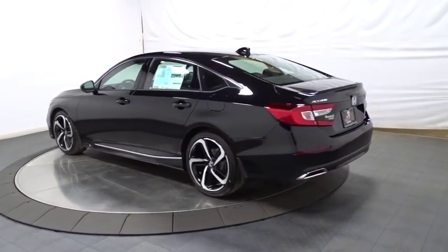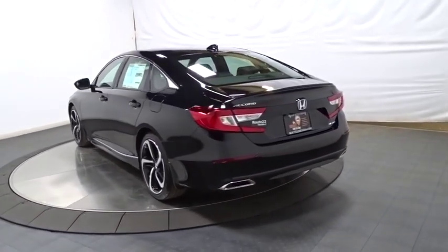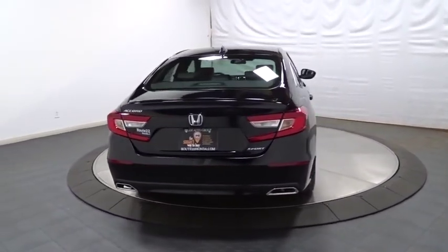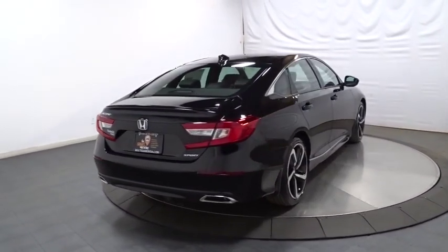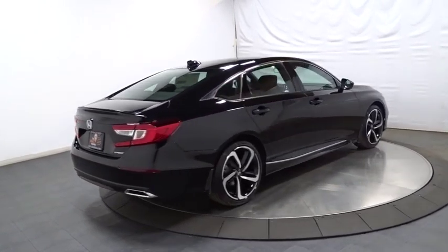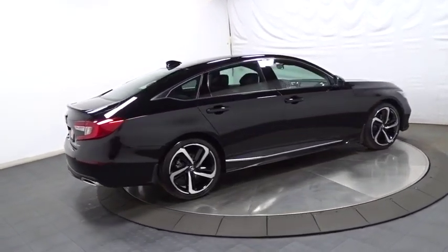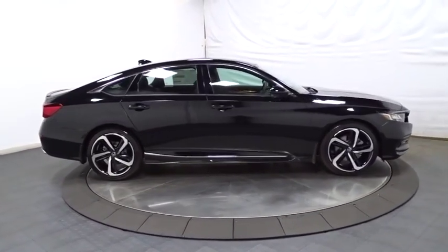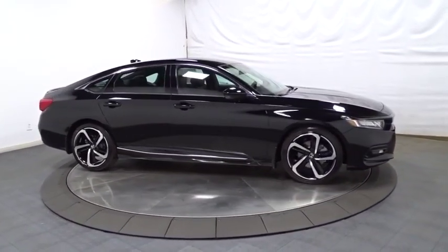Backup camera, keyless entry, Bluetooth, leather-wrapped steering wheel, front-wheel drive, trip computer, fog lights, day and night rearview mirror, outside temperature gauge, brake assist, tachometer, cloth seat trim, body color door handles, engine immobilizer, leather shift knob, low tire pressure warning, power rear window sunshade.